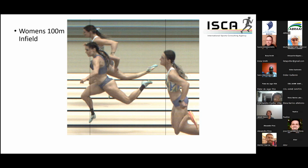And had we not had an infield camera, it would have been fair to give a dead heat because we could not see the other athlete's torso clearly. And if you can't see, it is perfectly all right to give a dead heat. You do not need to make a guess.